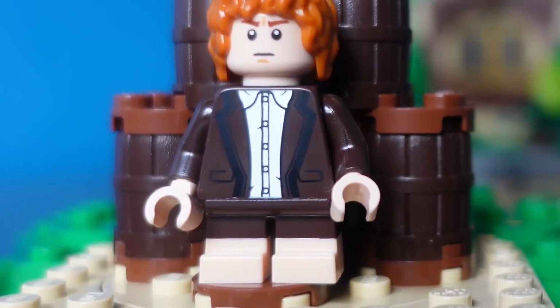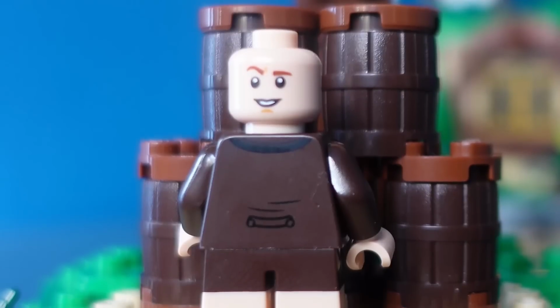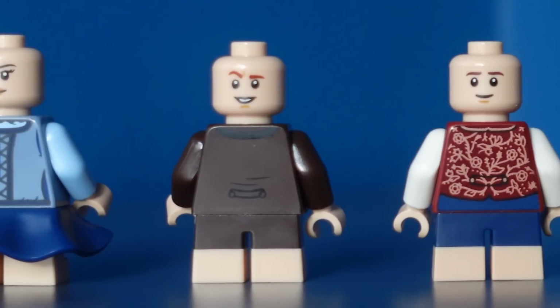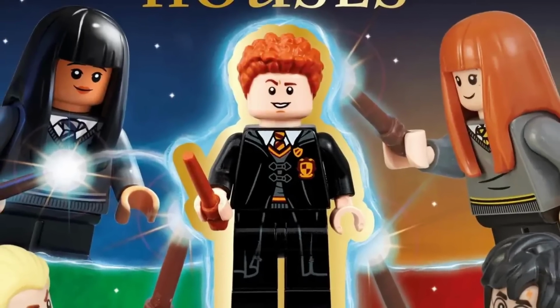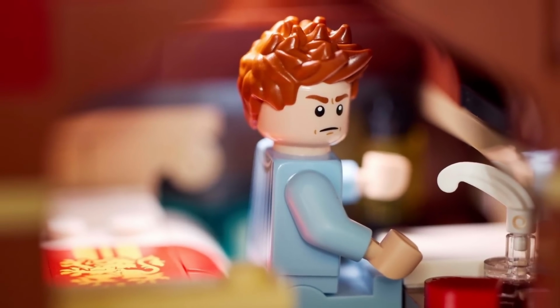Then again we have Sam. Just like Frodo, we've seen Sam twice before, and he is using the same face print. I do not like the face print that they use for Sam. It just doesn't feel like my kind, good-hearted, selfless Sam. It's way too cynical. It's actually the same face print that they used for Percy Weasley in the book exclusive, and actually they changed Percy Weasley's face slightly for the Burrow, but it's still very similar, and I think it's much more appropriate for Percy than it is for my beautiful Sam.